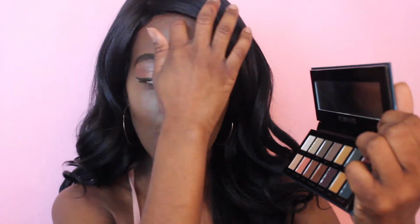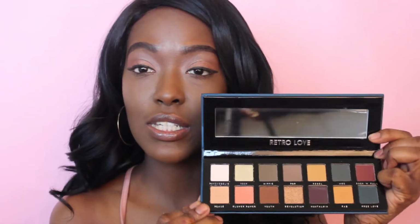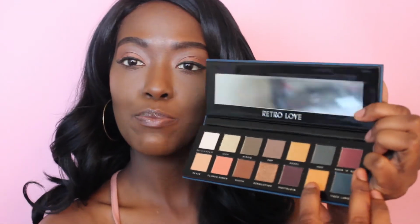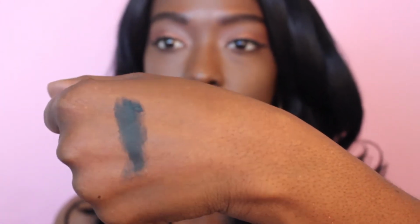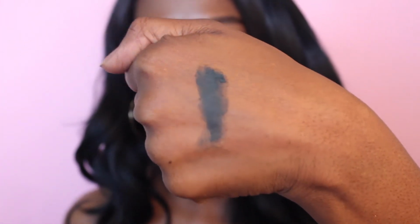Okay, so this Retro Love palette is one of the palettes that people say is a dupe for the Anastasia Beverly Hills, I believe the Subculture palette, which I do not have, but the shades are pretty similar. I do like these shades. I like these 2 deep purple shades, and I like these 2 deep green shades. I'm not the best with swatching. This is one of the darker blue-green colors.